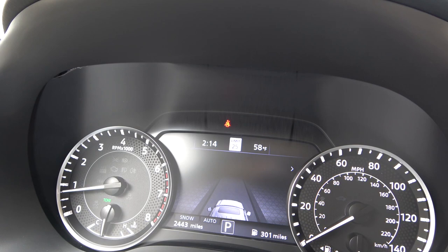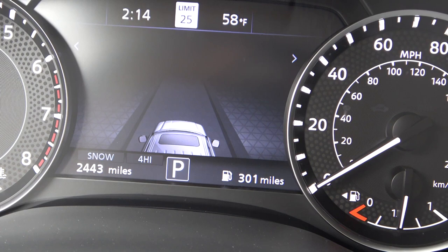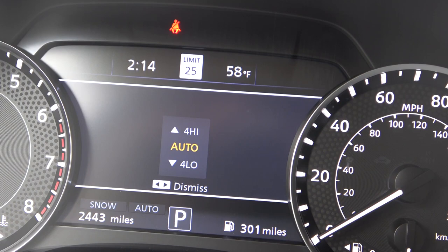But yeah, that's those gauges. Then you can rotate them around. And there's your four-wheel drive high. Let me zoom in a little bit on that. Four-wheel drive high. And go back one. There's a four-wheel drive auto and four-wheel drive low. You've got to put it in neutral, like that. Power tilt and telescope. Where is it? There it is.